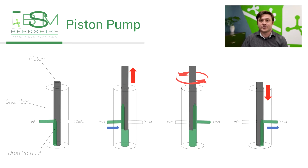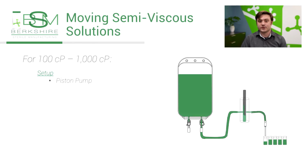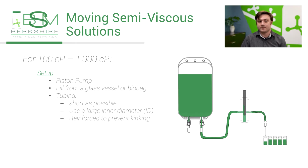We can operate with just a piston pump to move semi-viscous solutions. So, for solutions that are around 100 centipoise to 1000 centipoise, we will fill typically from a glass vessel or a biobag. The tubing leading to the piston will often be cut as short as possible with a large inner diameter to reduce stress, and it will be reinforced to prevent kinking. The tubing leading from the piston pump to the fill needle is rigid tubing, and I will describe why soon.